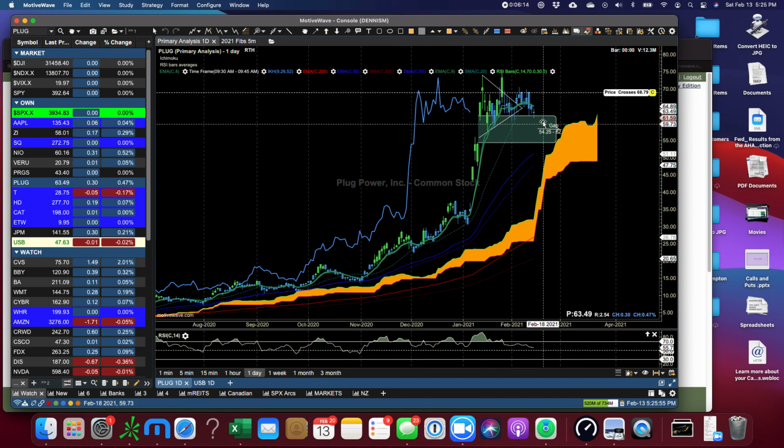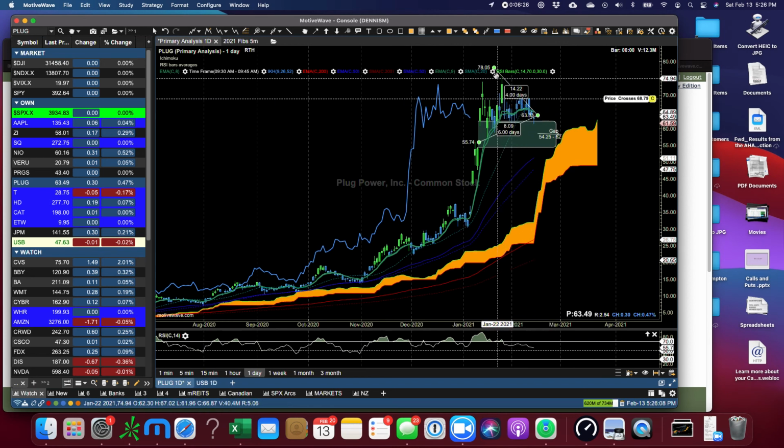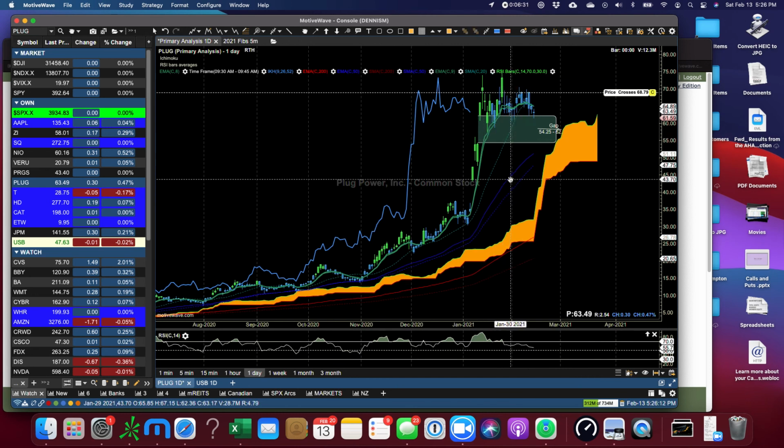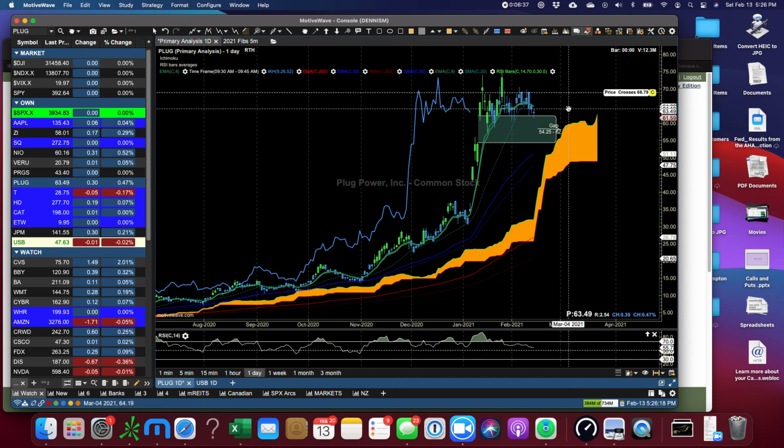Plug. I'm going to say that it's filled this gap because it's tested the top of it often enough. I'll still leave it there, but we still have this wedge pattern, which maybe not. Plug is just moving along nicely. Another good stock to be selling calls on. I have the 70 short calls that I rolled again for another week.